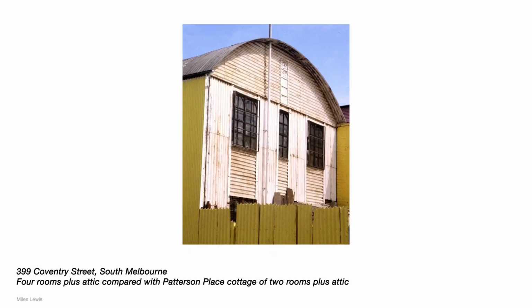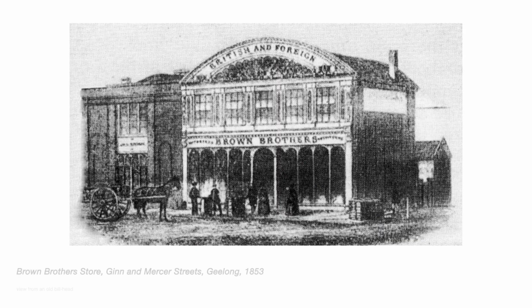But here is a 2-storey building using similar components. The same sashes are there behind those screens in the upper windows, the same combination of vertical and horizontal corrugated iron, the same wrought iron T-sections, but at the corners, this being a 2-storey building with greater structural requirements, those in fact are cast iron angles at the corners. And this building, which was a store building brought out as a warehouse and living quarters like the ones I spoke about before, was made by Robertson and Lister of Glasgow. So we now know that Robertson and Lister of Glasgow made the small houses in Patterson Place, the larger houses in Coventry Street, this store in Mercer Street, Geelong, in the corner of Ginn and Mercer Street, Geelong.